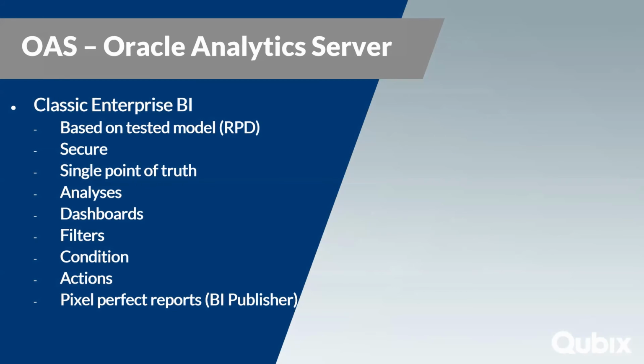So OBIEE, as the predecessor of Oracle Analytics Server, represents a classic enterprise BI platform. The classic stands for old-school practice, which means an IT-designed model, data cleaned and prepared by ETL tools, optimized data warehouse aggregates, applied security filters, a governed system, tested. A system like this is a single point of truth. The platform also includes functionality which enables us to report, track, and push the findings. Of course, it takes time to go through all the steps to prepare a trusted system, sometimes even too long. That's why users wanted a tool which would allow them to quickly add their own data and get out their findings.